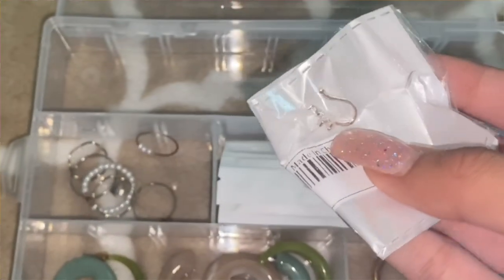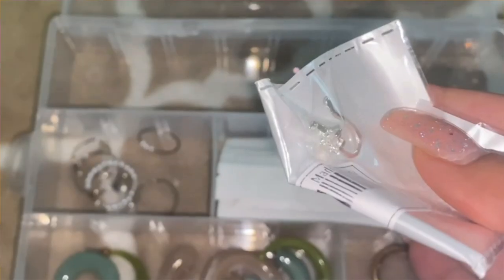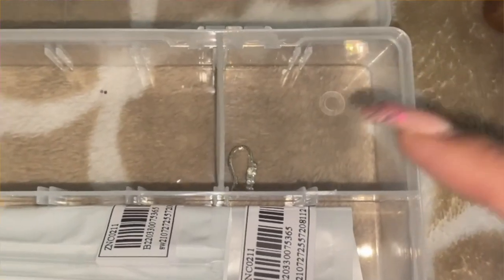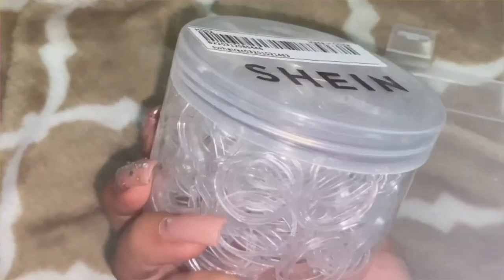So these are just fake nose rings, nose hoops that you just put on to act as a nose ring. So this is super cute. I also got two of these. I picked up these plastic clear scrunchies.